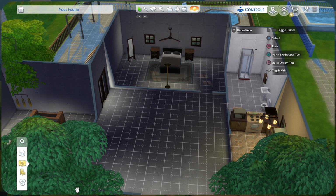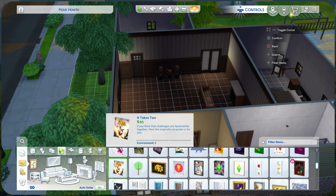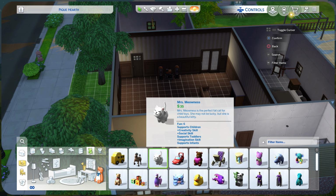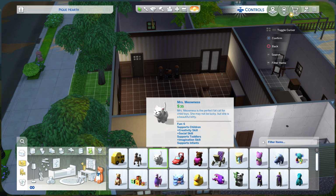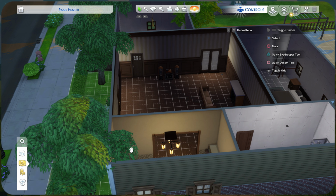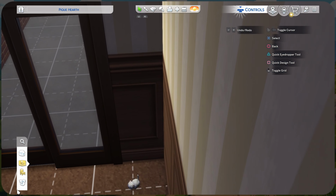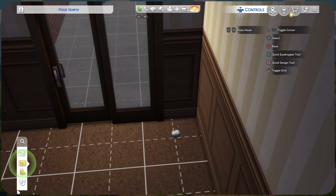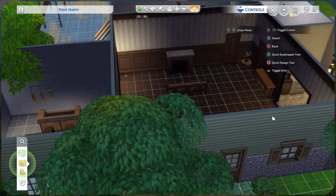Three. Fuck off. Whoa! It takes two! Oh, that's cool. That's really cool! Gotta have my house cat. Mm-hmm. 35. Oh, that thing is tiny. 111. All right, we'll call it there. With my tiny little baby kitty cat. But yeah, that is my living room.